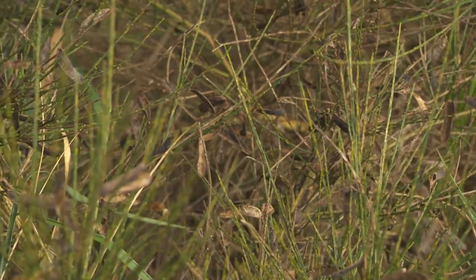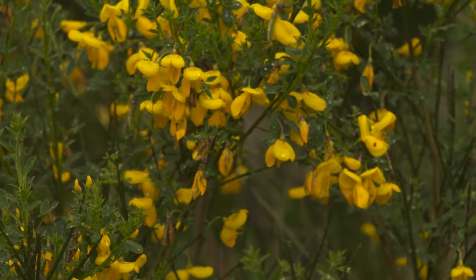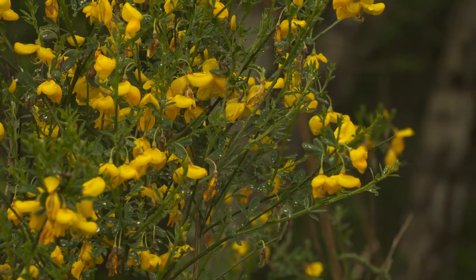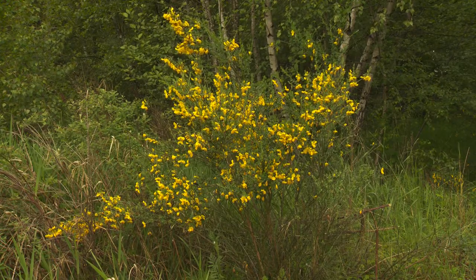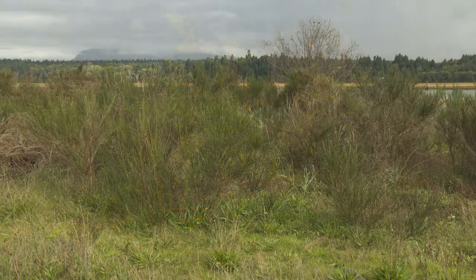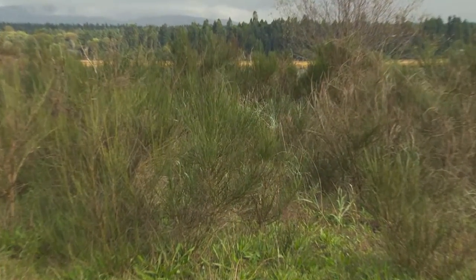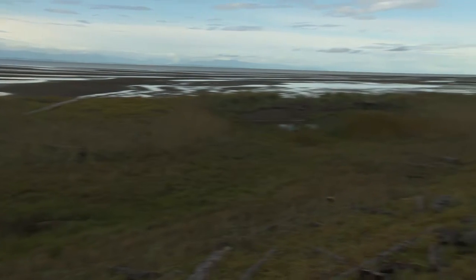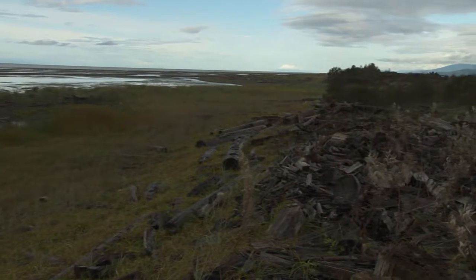The coastal Scotch Broom infestation began in 1850 when a Vancouver man imported it from Europe and planted it on his farm. Since then, it has spread like wildfire and is now considered one of the most invasive species in coastal British Columbia. Coastal sand ecosystems have been hard hit.